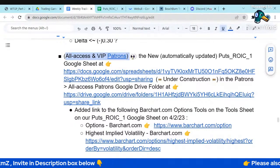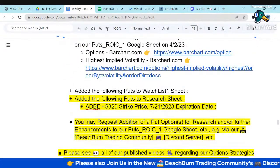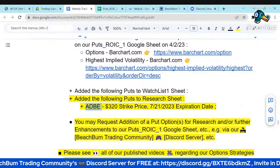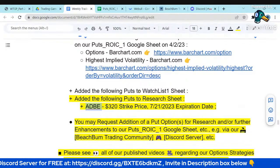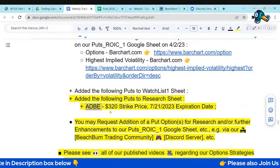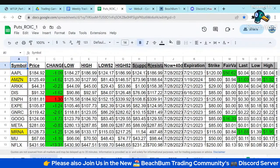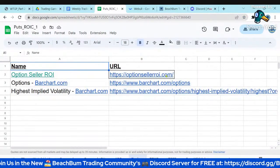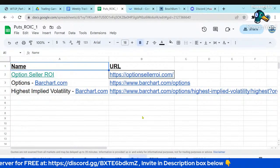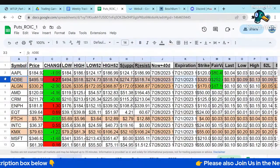And again, our all access and VIP Patreons have access to this Google Sheet all the time. You could see the addition I made this week. We'll see this tool in the tools section that I use to identify additional opportunities at the end of each day. And we found a potential with Adobe at 320, and we'll take a look at that. So I put that in the research tab. So I use the option seller ROI tool at the end of each day. And again, our Patreon members, you have access to these tools via the tools link in our puts ROIC Google Sheet. So we see Adobe.